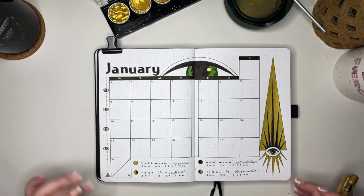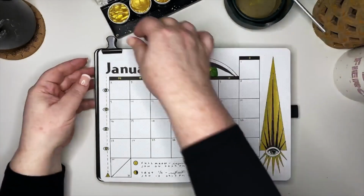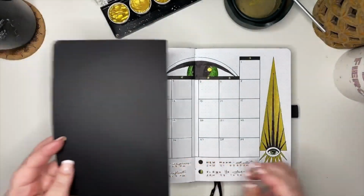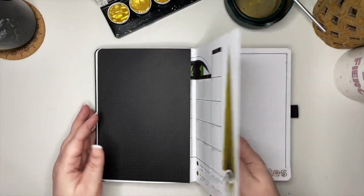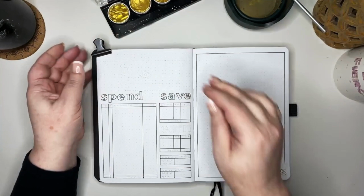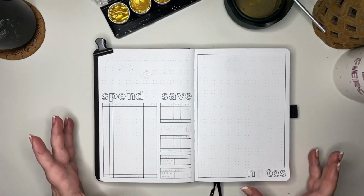Since I now know our cover page is completely dry, I am going to steal that piece of paper that is tucked behind this page and just move it forward one so that we can keep moving on to the next page. This is going to be a new spread for Kenny, both pages left and right. On the right, we're putting a notes page for the first time.